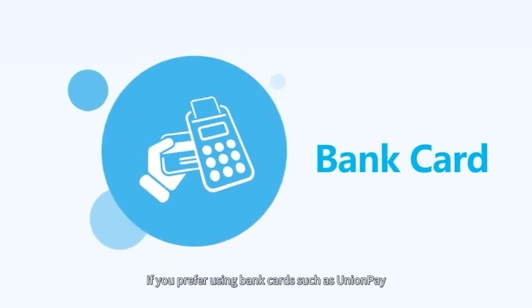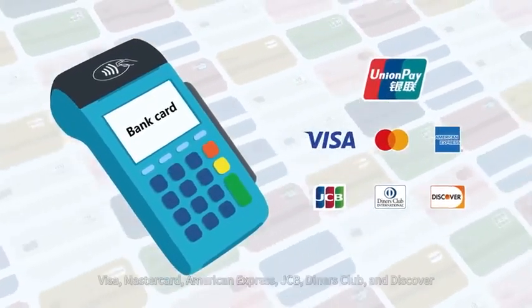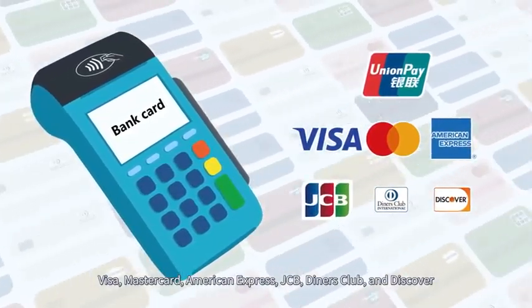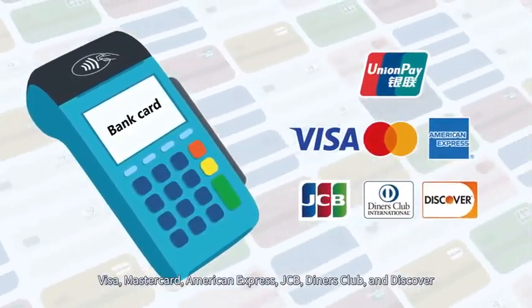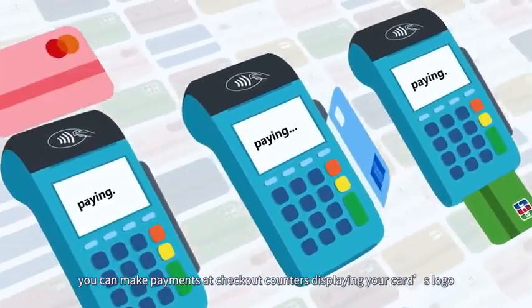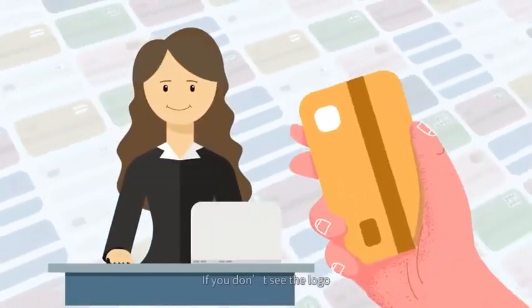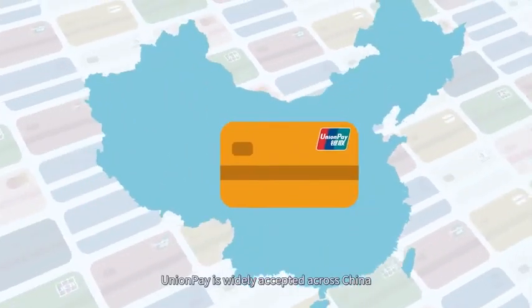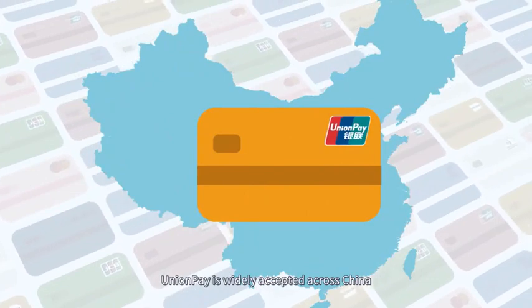If you prefer using bank cards such as UnionPay, Visa, MasterCard, American Express, JCB, Diners Club, and Discover, you can make payments at checkout counters displaying your card's logo. If you don't see the logo, simply ask the cashier if your card is accepted. UnionPay is widely accepted across China.